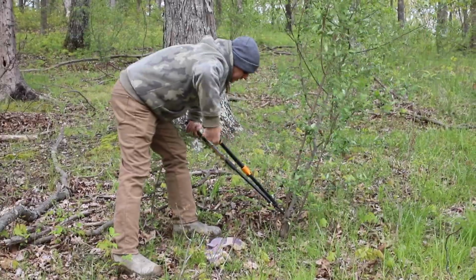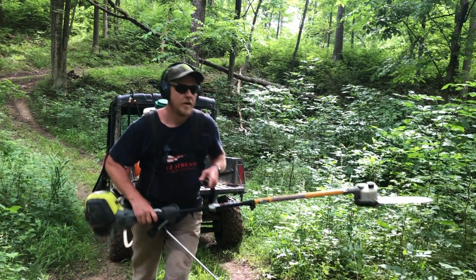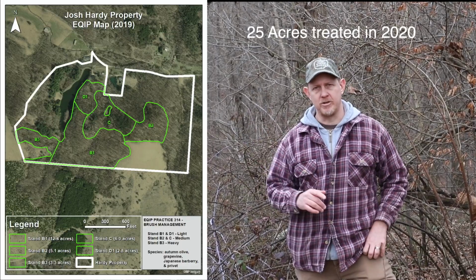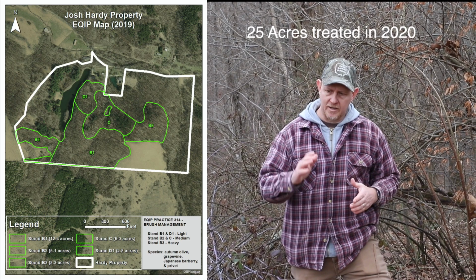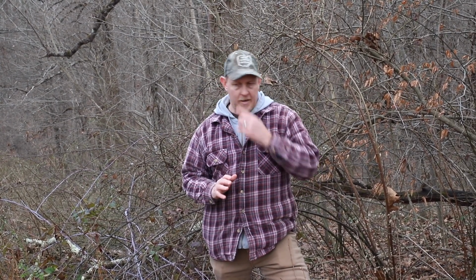So I put in probably 30 to 35 hours this year going around with loppers, chainsaws, pole saws, and a backpack sprayer, and doing cut stump on all of this stuff around, I would say, 25 to 30 acres. I think we'll put a map up to show. I could be wrong on the exact acreage, but the goal was to cut it back, treat it, and kill it. I started early in the spring, and actually before the spring, and I've learned a few things about that.